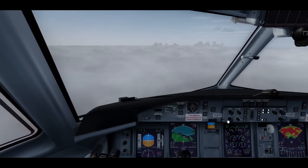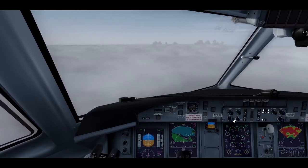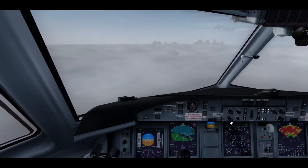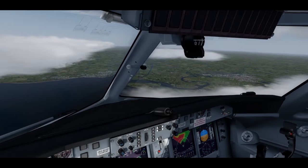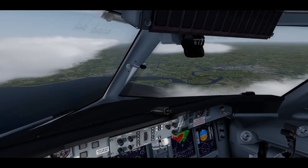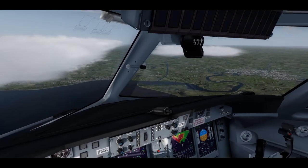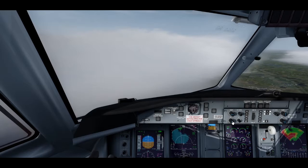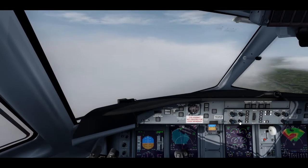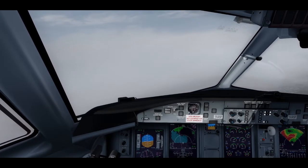Jersey 152, leave Exmoor heading 070 degrees. Leave Exmoor heading 070 degrees, Jersey 152. Right, so we'll turn right, 070 off to Exmoor. Jersey 152, turn right heading 080 degrees, descend altitude 4,000 feet, Bristol QNH 1005. Turn right heading 080 degrees, descend altitude 4,000 feet, QNH 1005, Jersey 152.